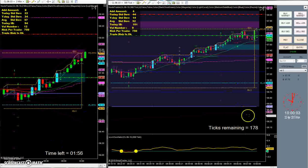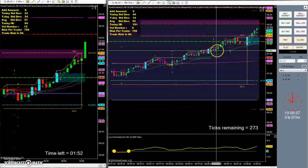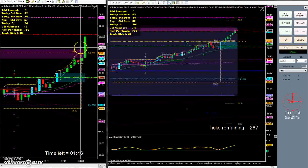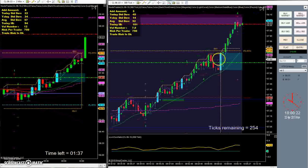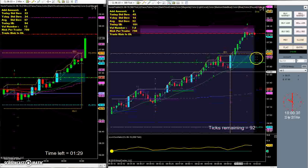Alright guys, I think I'm going to be pretty much done here. As you guys can see, the market has been just pushing up continuously here. You guys just saw this huge move that just happened here. I'm not sure what's going on with the CL, but there are definitely some large moves today.